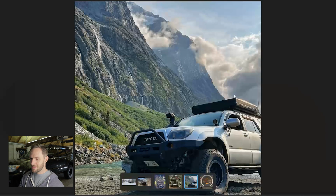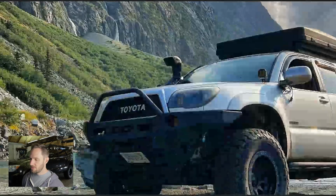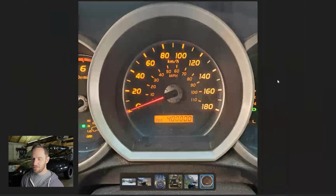I can't stress enough that this is just such a good, well-rounded build. Another scenic shot. I hate you. And look at this. For the final photo, he's got 400,000 kilometers on this thing. And man, it looks cleaner than mine as far as the frame and everything goes. That's part of life out west, I guess.